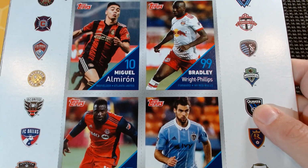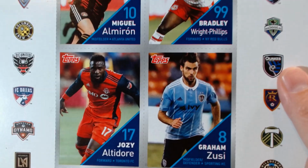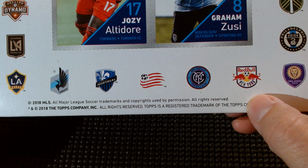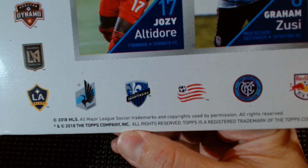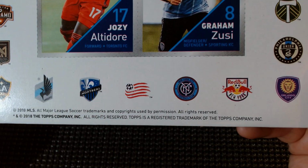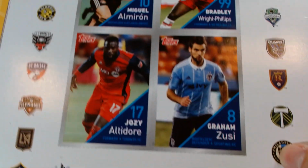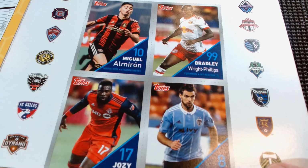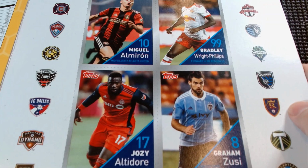So we've seen these guys before. So I don't know what the checklist was. You can read down there about MLS, but I haven't, oh yeah, 2018 right there. Topps Company. Guess I missed that before. Sorry, folks. I think the next ones don't have the date on it, so that's probably why. So this just takes up a lot of space. That's the problem. But if you're into soccer, that's pretty cool.